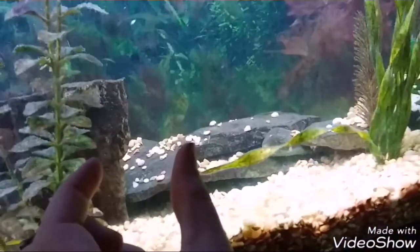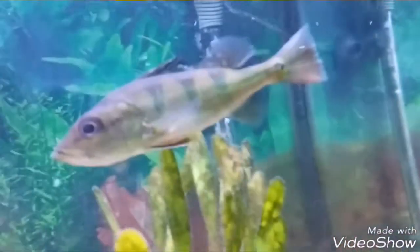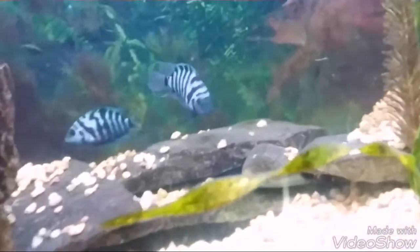But I do have a peacock bass, so if any of them did get big enough, like this long, a little bit smaller than him, he'd probably eat him, because he was trying to eat Felony right here when I first got him, because he was really small. He was extremely small when I got him, but grew like a weed.